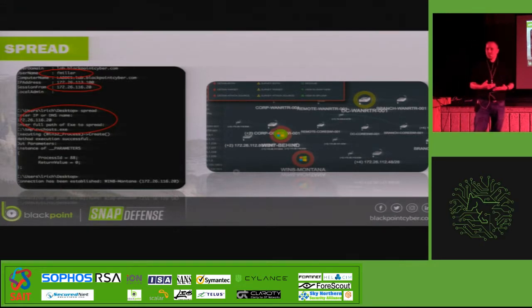But if you look at Petya, again, it was throw an exploit, hope it works. If it didn't, I'm going to try and steal the creds locally and then use these tactics to move it over. And when you make it a worm where it's able to figure out its subnet and other ones, boy, it goes really, really quick. And so that's a phase.